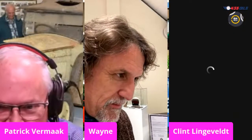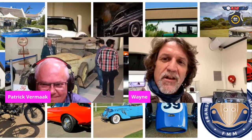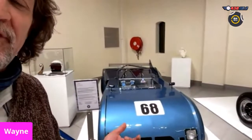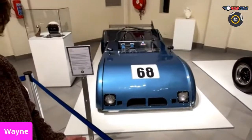If I'm not mistaken, that car is also the only South African sports car to ever win a world championship point. Yeah, and believe it or not, it's also got a point in Formula One. So it's the only car in the world to actually have a point in sports cars and in Formula One. That I didn't know. Because it was actually a single-seater when it started off its life, and was rebodied later on into a sports car. Okay. So it's very, yeah, that's something very interesting.